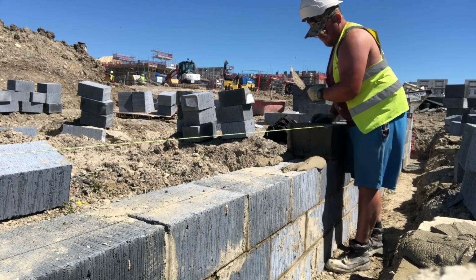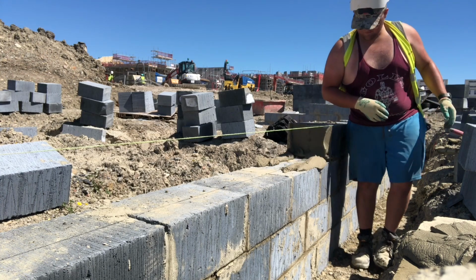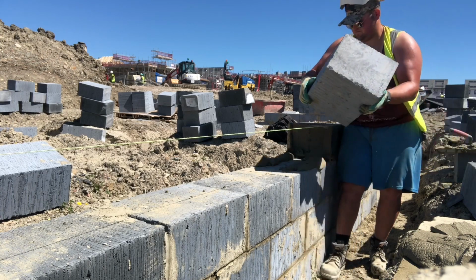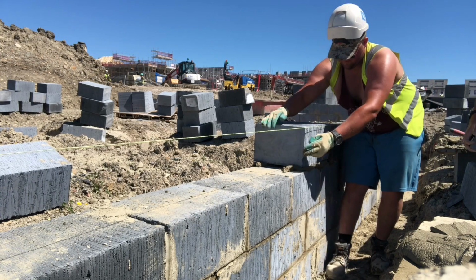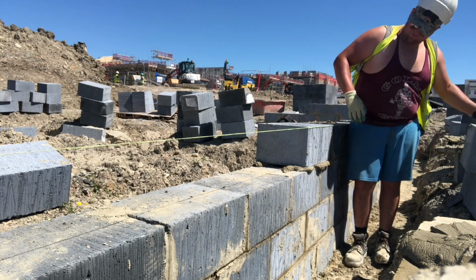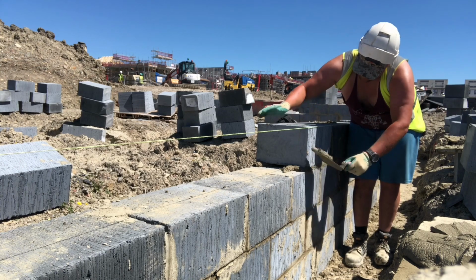So, guys will argue all day, oh, you can earn some really good money in the ground, there's some really good money in the footings. Just think about the maths. It's all mathematics when it comes to efficiency and earning money on price. Just look at the mathematics of it.